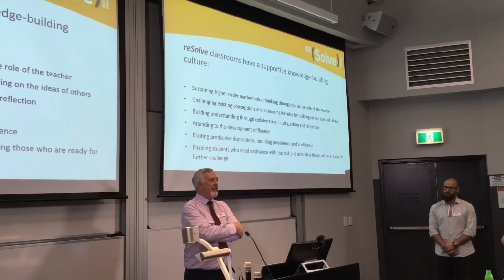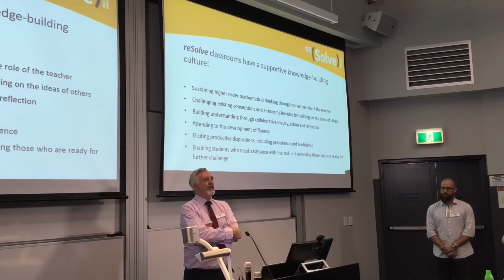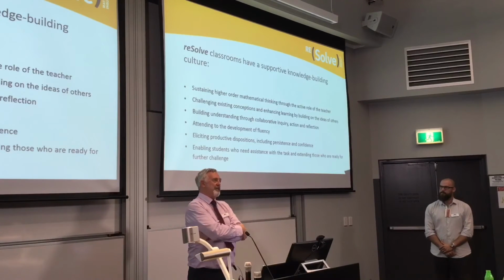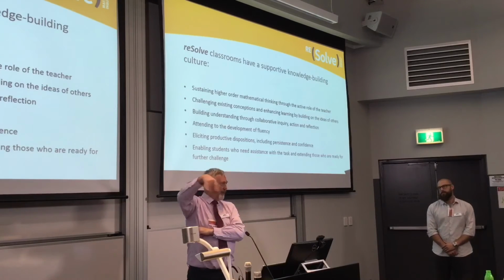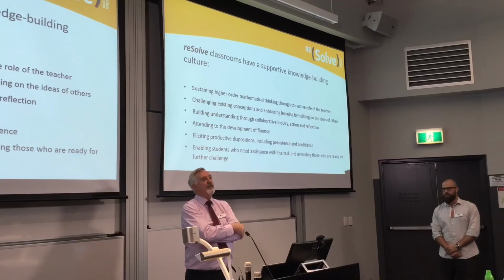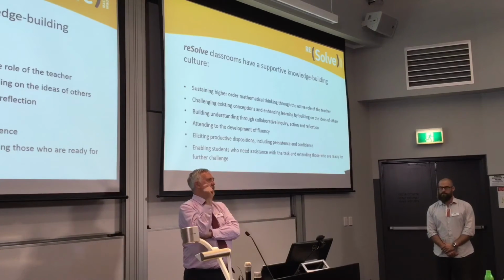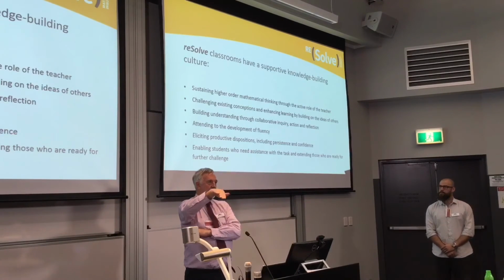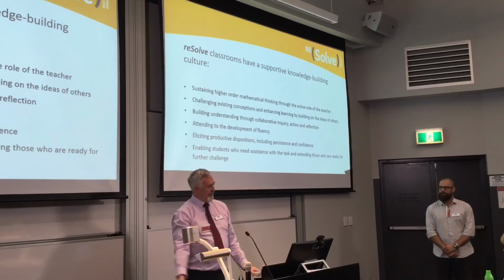There's plenty of evidence that says that, and no one learns anything, or no one learns very much. The research that was done in Queensland with the New Basics project years ago, which was also part of the New South Wales model of quality teaching, had one of the dimensions, I think, was intellectual quality, and that was the lowest dimension. That's why I want to highlight knowledge building as critically important.